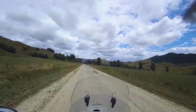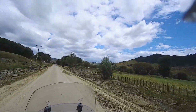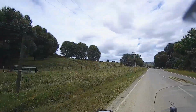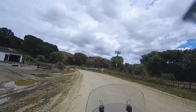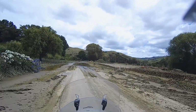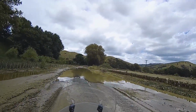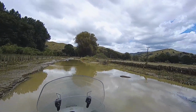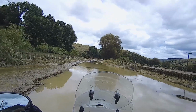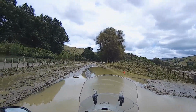Good on those people who are doing some huge hours cleaning everything up after the storm. Oh well, let's see how deep this gets. Oh, it's not very bad at all.